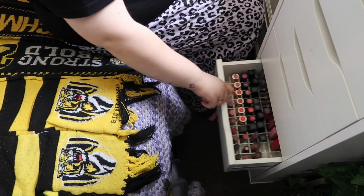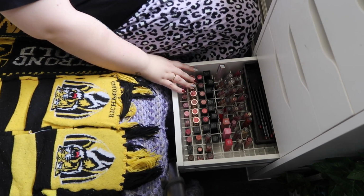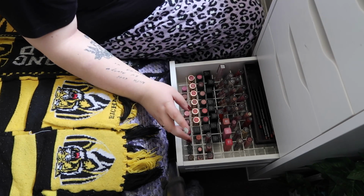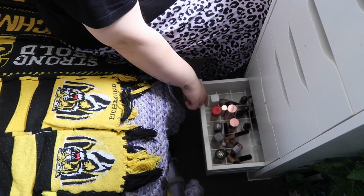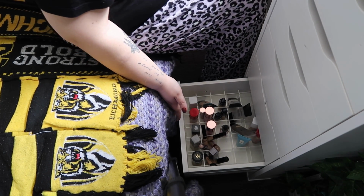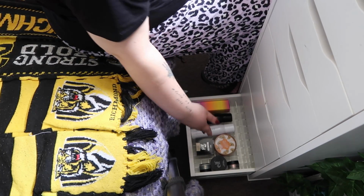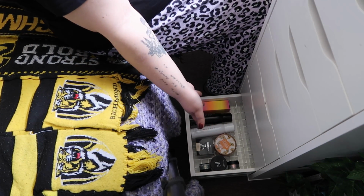This next one is my lip drawer. If you have seen my previous Meb collection, this drawer was completely different, but now it's pretty much all Morphe and Colourpop, I think. But this next one is my face products. So I just have my foundations, concealers, primers, and this final drawer isn't really spectacular. It's just spares. But yeah, that's pretty much everything I keep in my Alex drawers.